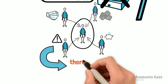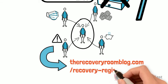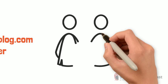So if you want to explore the register and link up with someone who could help in some area of your business, why not visit the Recovery Register? It's at therecoveryroomblog.com/recoveryregister. A lot of museums I've spoken to are concerned about volunteer levels and retaining them going forward.